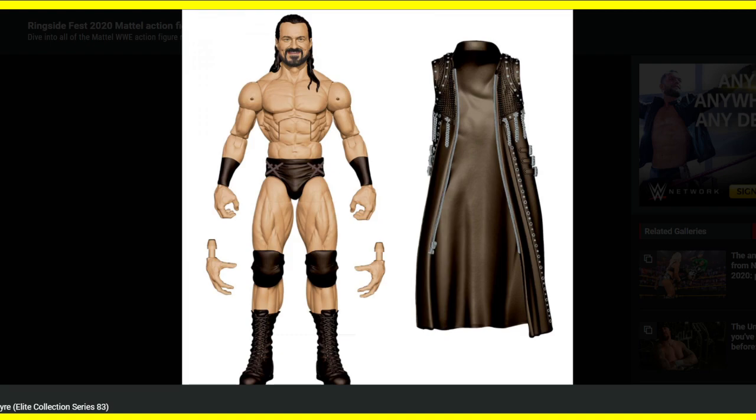This is going to be... When you see these figures, they're all based on about 12 months ago. So I think this is fair to say this is probably based on Royal Rumble. By the time it comes out, it takes 12 months from the moment they start making them to the moment they hit the shelves. So I think, at a guess, this is his Royal Rumble attire. So no wonder he's smiling, because, spoiler, he does end up winning it this year.